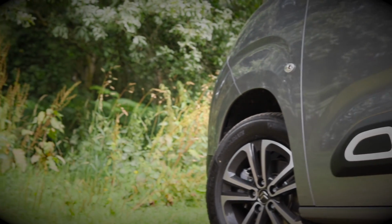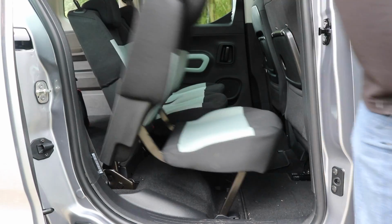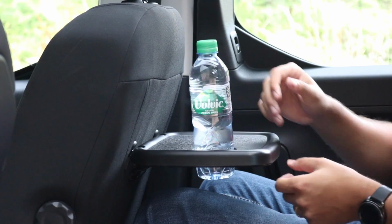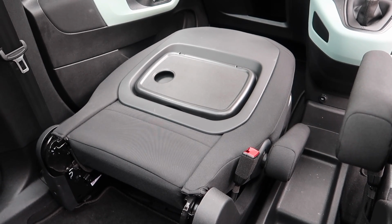Now, for example, the Field specification loses out on the individual 3 seats in the rear, nor do you get the magic seat function. You also don't get the fold-out tables, and you don't get the folding front passenger seat either. Now, you may think, well, what does it offer?